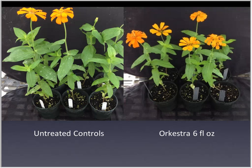And this is just kind of what it looks like. This is actually the 6 fluid ounce rate of Orkestra, and you can see the powdery mildew on the untreated controls on the left. I will mention that I'm not a good horticulturist. Some people may be laughing at how pathetic of a zinnia we grow here in my program. But the one on the right, there's no sign or indication of powdery mildew. That may just be general plant stress.